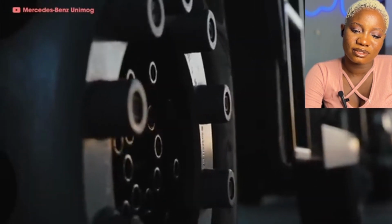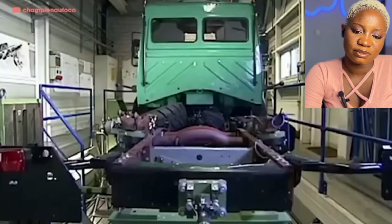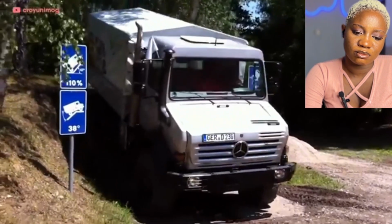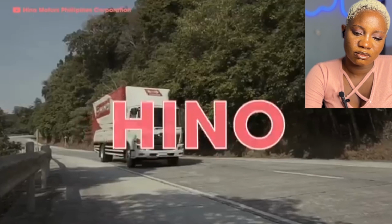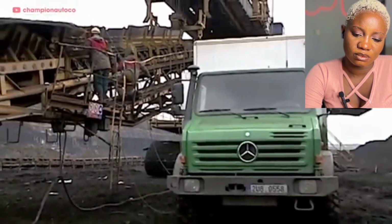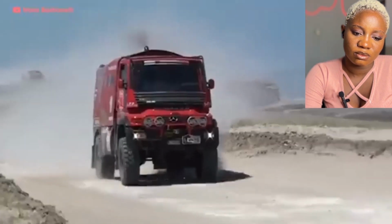Unimogs were always utilitarian, straightforward, and efficient, but in 2002, after moving production to their heavy-duty truck plant, they got just a little bit fancier with the launch of the 3000, 4000, and 5000 series. Mercedes had to compete with other heavy-duty truck manufacturers like Hino and Kamaz. Not only do they compete with them for sales in the commercial and military markets, they literally compete with them in the notorious Dakar Rally.